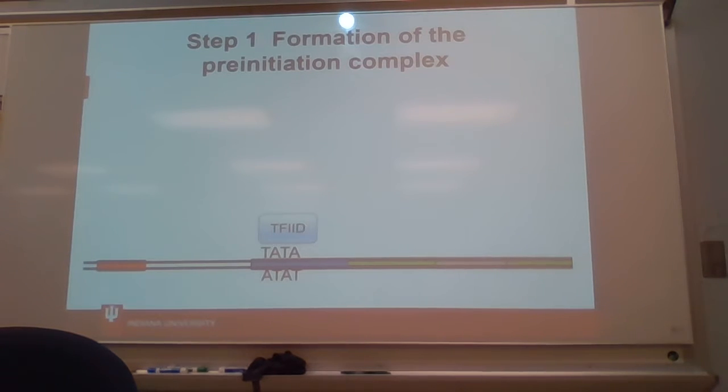Sounds super fancy. Formation, you know, we're forming. What do you think pre-initiation means? Before starting, and then complex. So we're gonna have a bunch of proteins that are all joining together here on the strand.